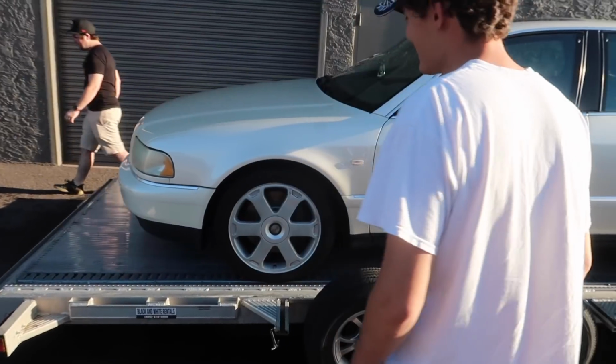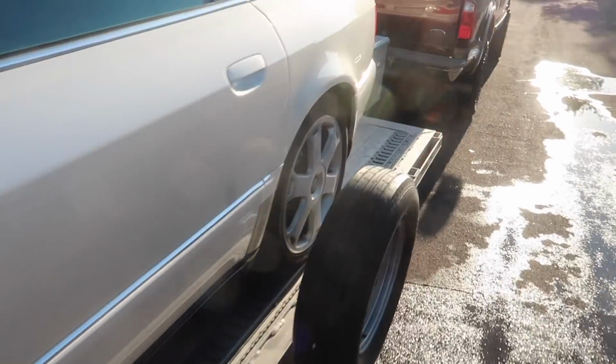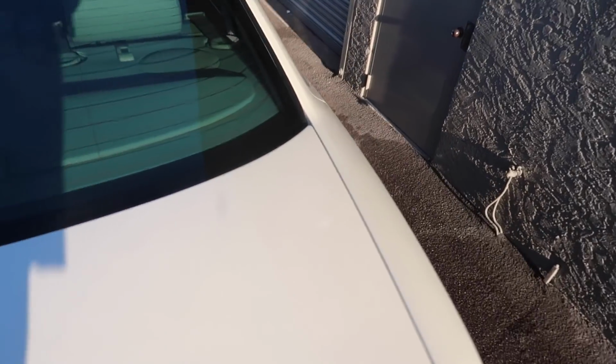But now, you gotta admit, it's looking pretty darn clean. This paint, let me see if I can get it in good lighting. This pearl is so cool. Like I said, it's one of only 50 made. You can't really tell, but it's got this amazing glow, and overall it's in really, really good shape. This guy really cared for it. Just some rock chips up front because of all the highway miles.